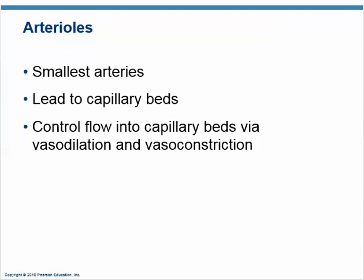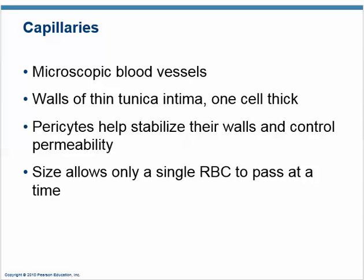The arterioles are the small little ones. They lead to the capillary beds, and they control flow into the capillary beds. Capillaries are really very, very small. They really consist of a tunica intima, and that's about it. There's a few cells that help stabilize the walls of them. They're called pericytes. Peri meaning around, cyte meaning cell. They control the permeability. I guess they are the rudiments of the adventitia, the tunica externa.